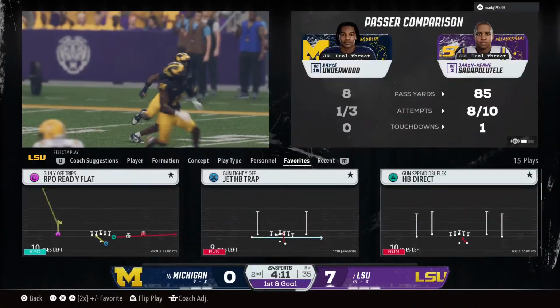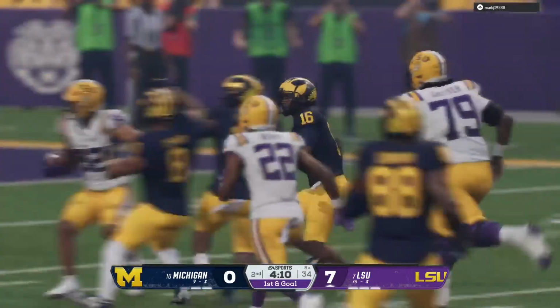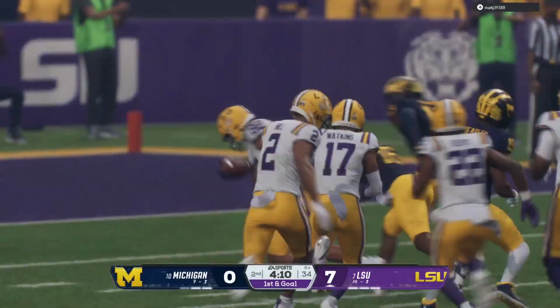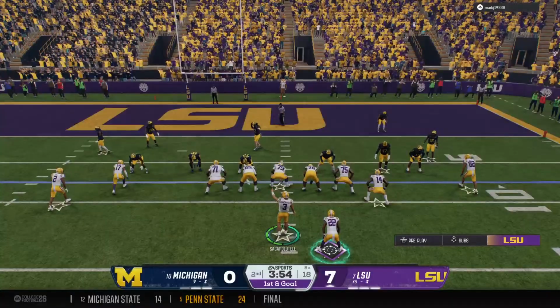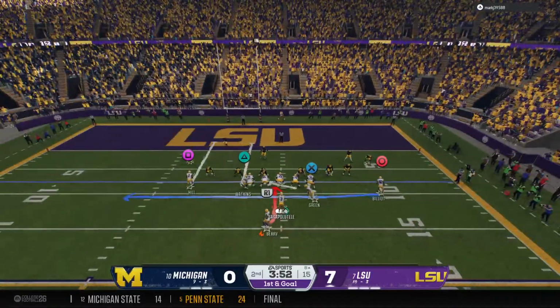Chris, that's another positive game for this offense, and this quarterback continues to show why he's had such a great year this year. When he has time to throw, he gets his feet set. He's as accurate as any quarterback in the country.